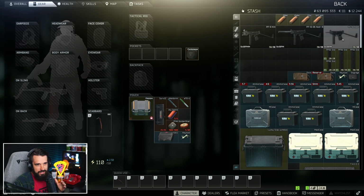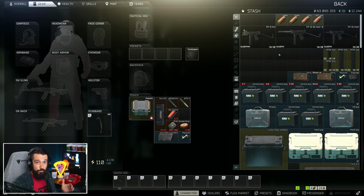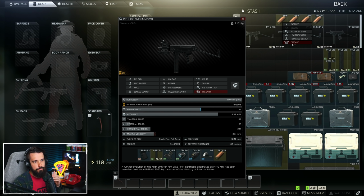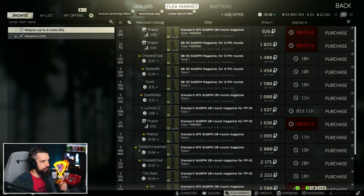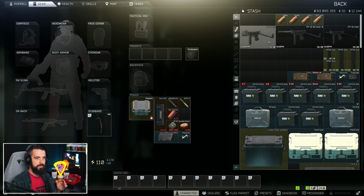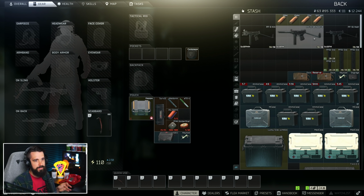So right out of the gate, you can see that we have 3 here. These are all 9x18 caliber weapons. They shoot the 9x18 round, which is also shot by some other pistols like the Makarov and the APB and stuff like that. But the SMGs that shoot this are the PP9 Klin, the PP91 Ketter, and the PP91 Ketter B.